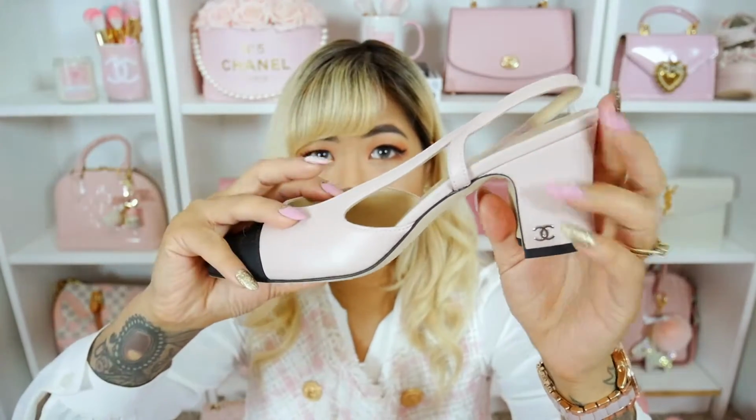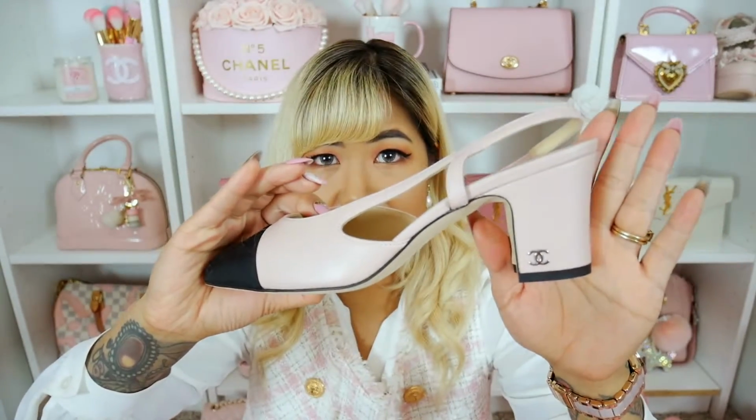I bought these because I wanted a pair of classic Chanel shoes, and of course I wanted a souvenir for my honeymoon trip. I decided to buy these because they are in the most gorgeous nude pink color, and they've got this really cute little Chanel CC as well. This part of the shoe is entirely made of lambskin, but the little toe is made of a fabric material, which I think is nice because I don't think it will scuff as easily as lambskin, and you can just wipe off marks if you get any, so I really like that.